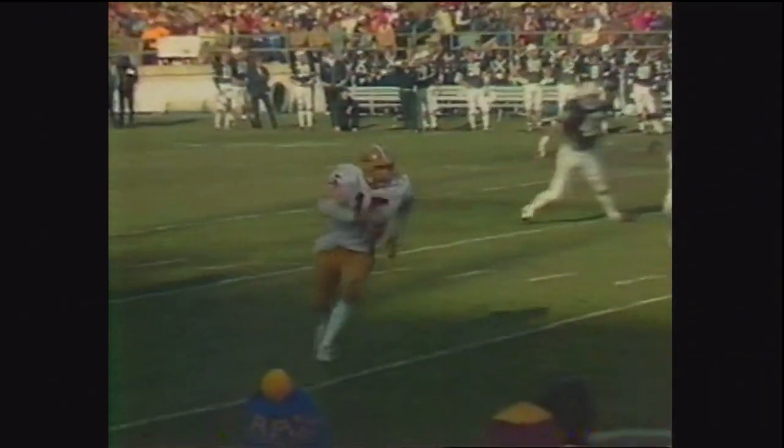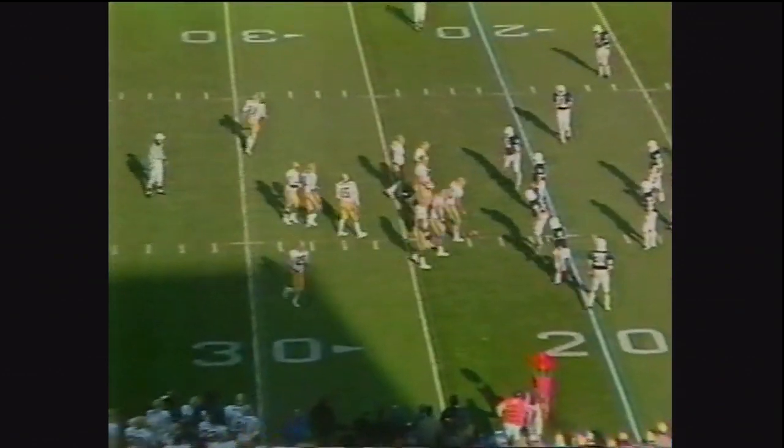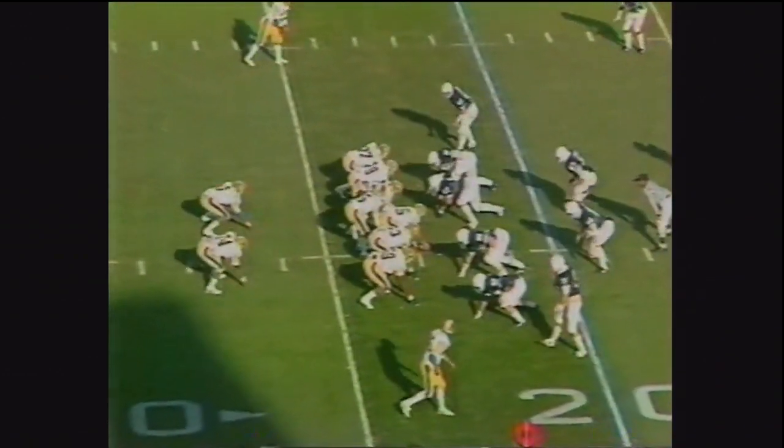Right here, Euler gets caught to the inside. He just puts the ball away and makes the 1st down. Euler took the fake inside to Hayward, and then Kangemi with a blocker in front picks up 7. The clock is rolling. 58 seconds to play in the half. 1st and 10, Pitt at the Penn State 23.